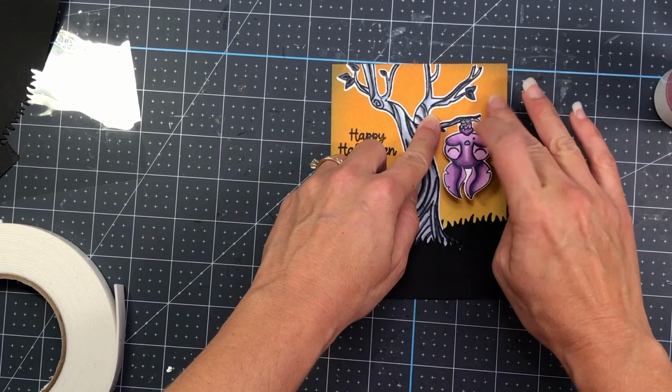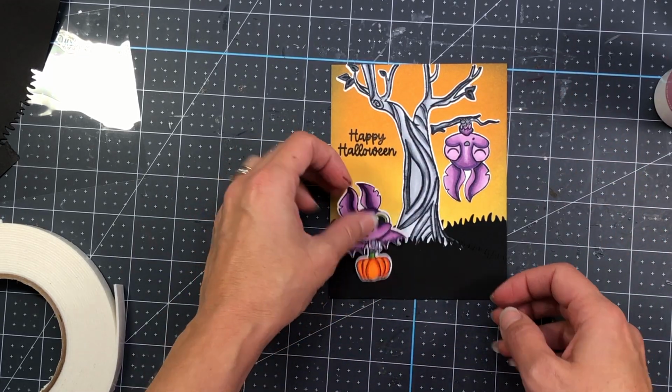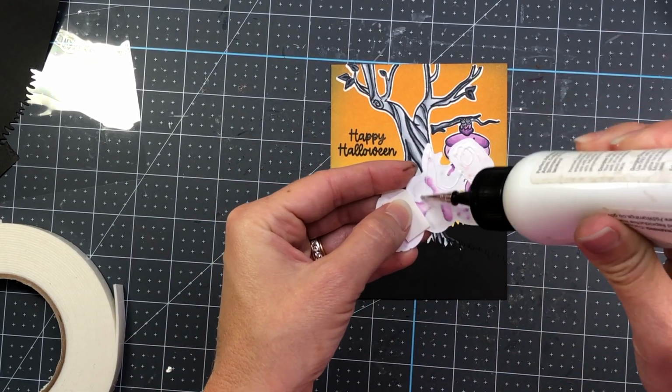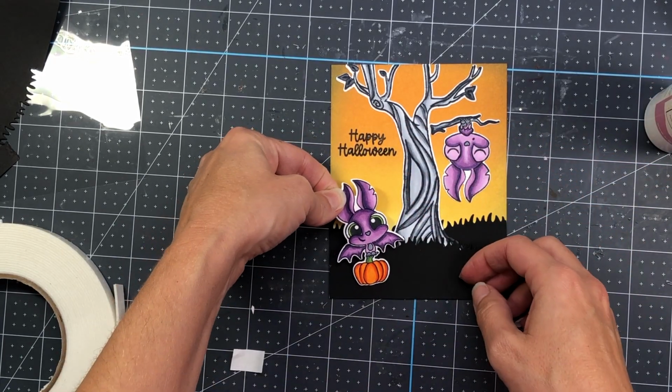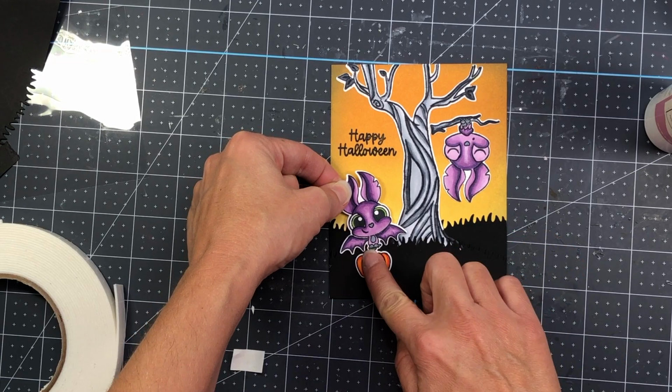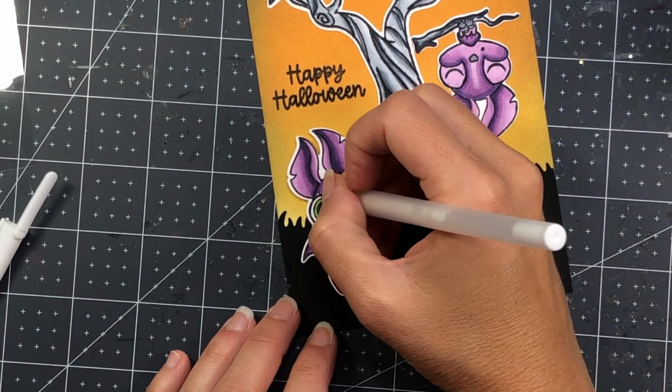I just think this is so adorable how you can just attach that right to the tree. Now, if you don't have that tree stamp, you can always just attach that to the edge of the card layer, and it would look like there's a tree maybe extending off of the card layer, and that would be really cute as well.